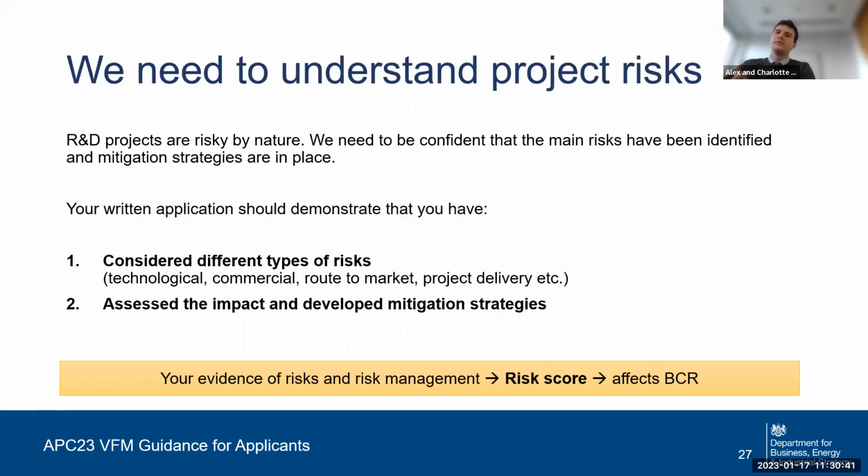We also evaluate the project risks. I won't talk too much about this because Zoe's already gone through it, but it is equally as important as additionality. We know that R&D projects are inherently risky, so we're looking to have a level of confidence that all risks have been considered and accounted for. So we'll mainly look at the risk register for this.